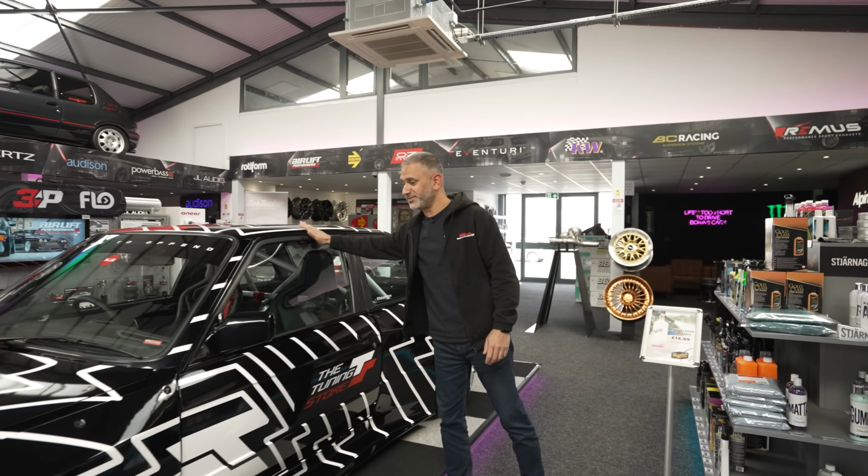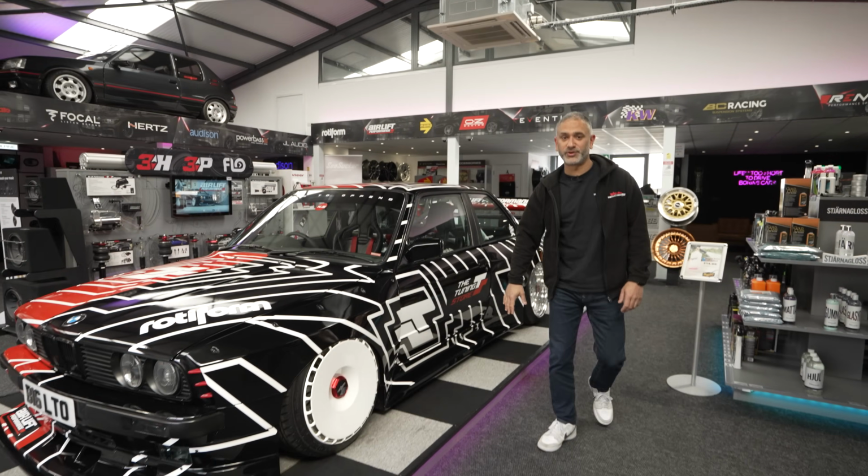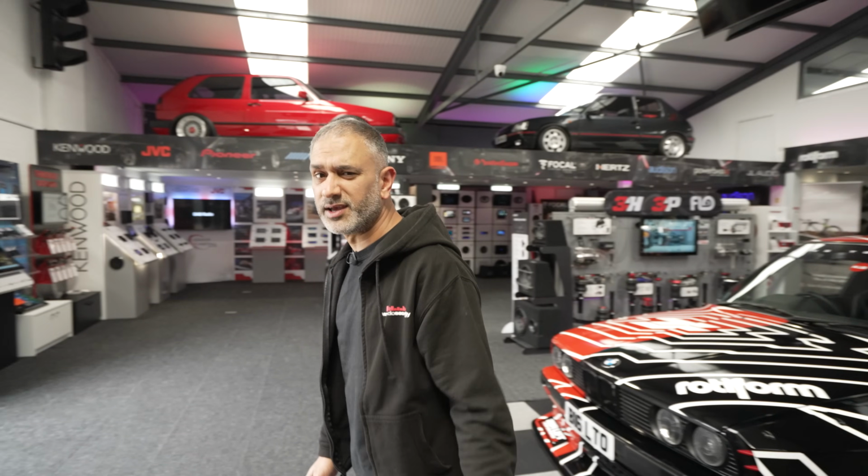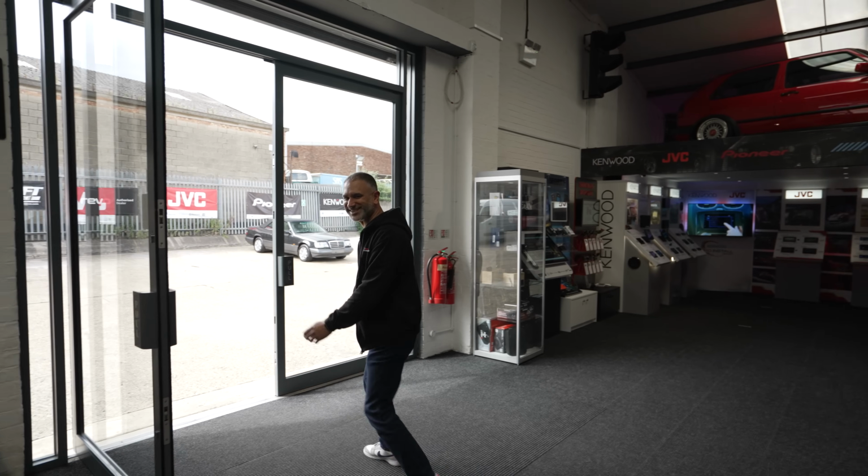But yeah, listen, don't forget about the E30 LTO. This will be back on the road soon. We're going to be changing the wrap on that this year as well, so keep an eye out for that. But yeah, more importantly, let's go check out this sick SL, bruv.